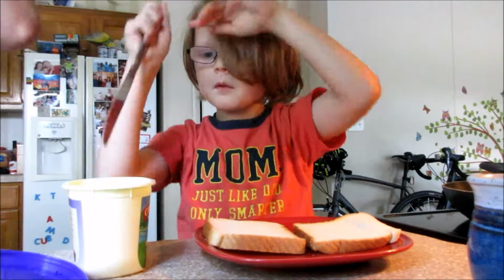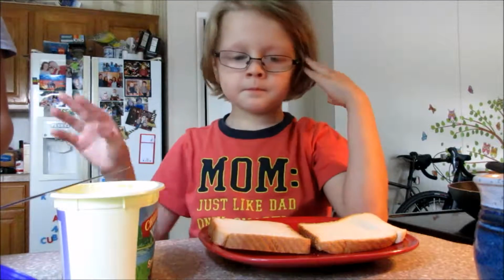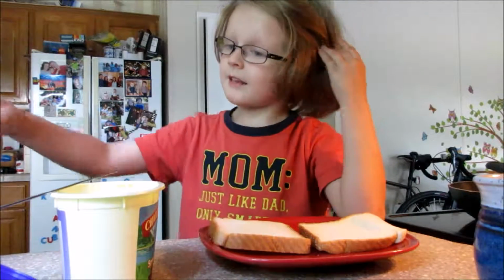Okay, now you're going to make your grilled cheese. So here's what we're going to do first. Let's put our cheese on. You want to put our cheese on first? And you want it Colby Jack, right? That's Colby Jack.